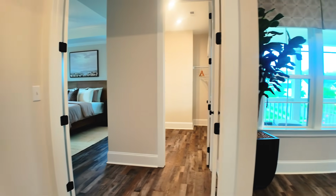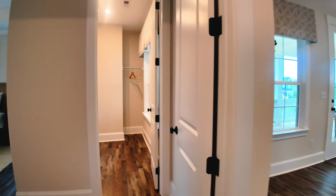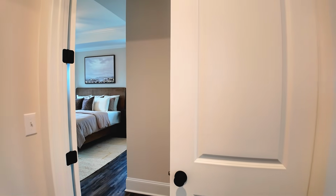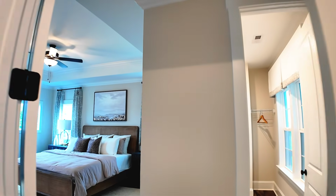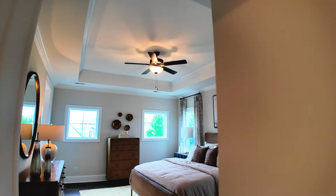And before we go into the primary owner suite, if you like this one, just wait until you see the next floor plan that we're going to be touring, because it's actually got 2 primary owner suites. You ready? So you've got a large entranceway. We're right off the loft area. You do have double trouble. You got double doors coming in, makes it look a little bit grand. Love that. And then you've got a nice size primary owner suite, sneak peek of that.